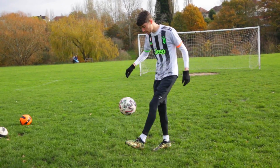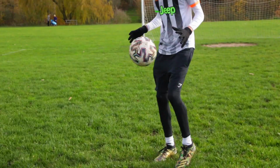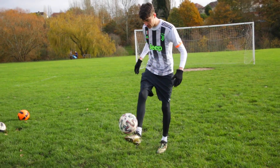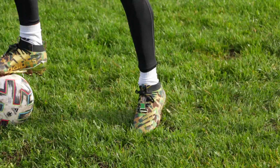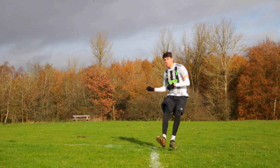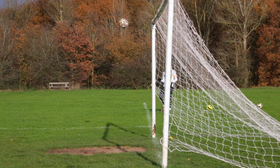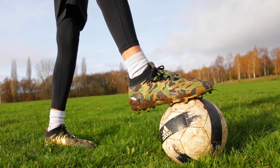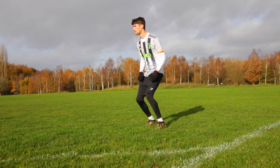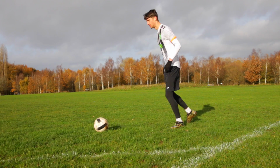So I've got these Bape boots on now, and they're really comfortable, really nice tight fit, and I must admit I think they look pretty awesome. The gold, the camo, all comes together quite nicely. So I'm going to be really quick with these Bape boots. They're just a really solid product all round, and also look really cool.